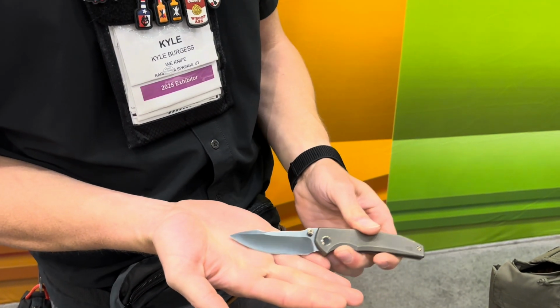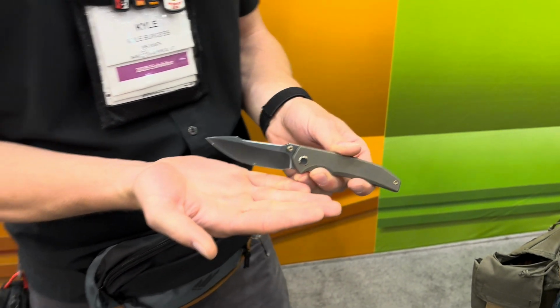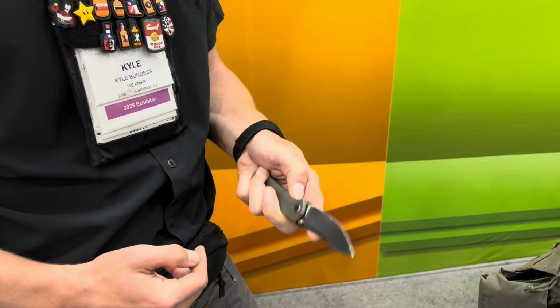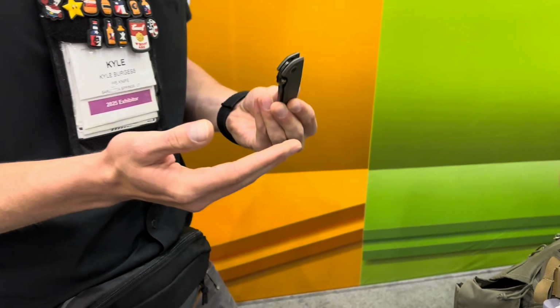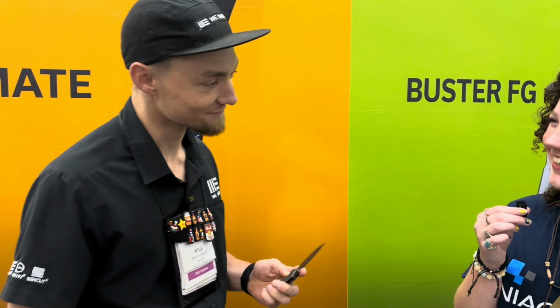This is the Ryzen, a brand new design we just have barely coming out with Sam, also known as Raven the Pirate on Instagram, using an M390 blade, titanium handles, frame lock right here. Super sweet. Also, this is one of our first knives on washers. So anyway, this is the We Knife Ryzen. All right, thank you. Of course.